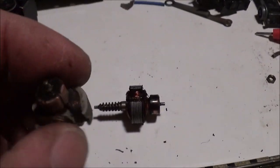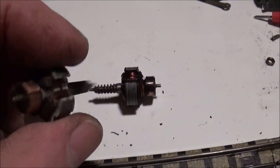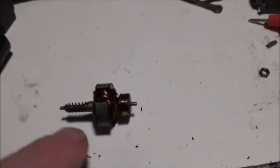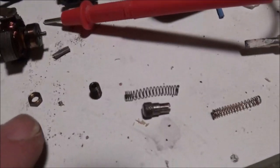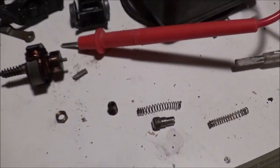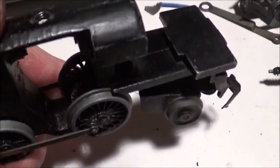This one is dead. When I need it, I'm going to have it rewound. But yeah, so that's a coarse one. We're going to pop that to one side with the lock nut, with the top bearing, with the little ball. How do you show a ball in a... Well, trust me, there's a ball in there. And there's a ball in the bottom bearing as well.